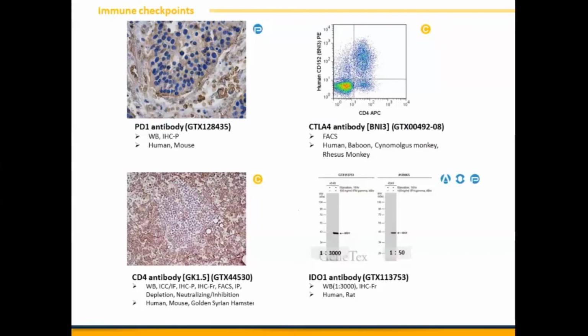CTLA4 appears to act as a negative regulator of T cell activation, and it is another target for cancer immunotherapy. For this clone, BNI3, we offer various fluorescence conjugation formats for flow cytometry purposes. And this CD4 antibody works in neutralization assays and can detect CD4 positive T cell activation, and has good performance in both IHC and flow cytometry.